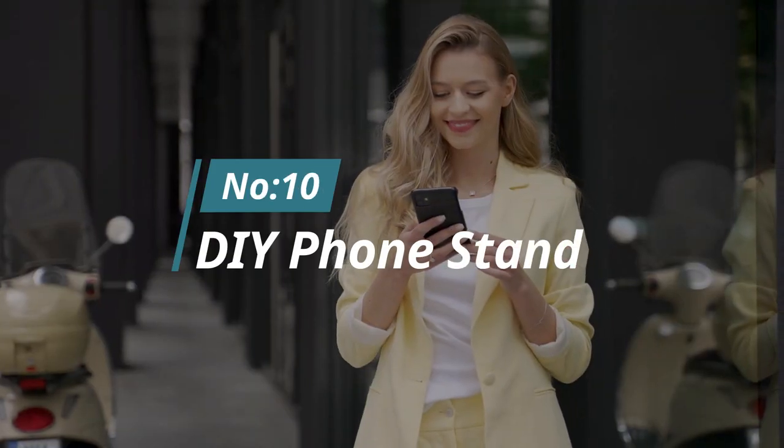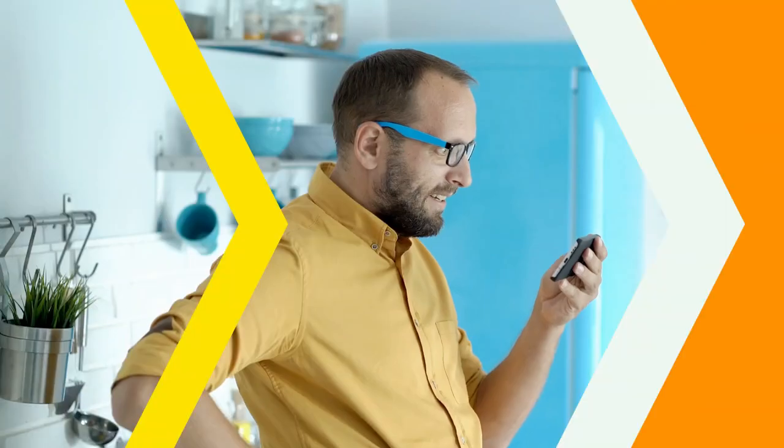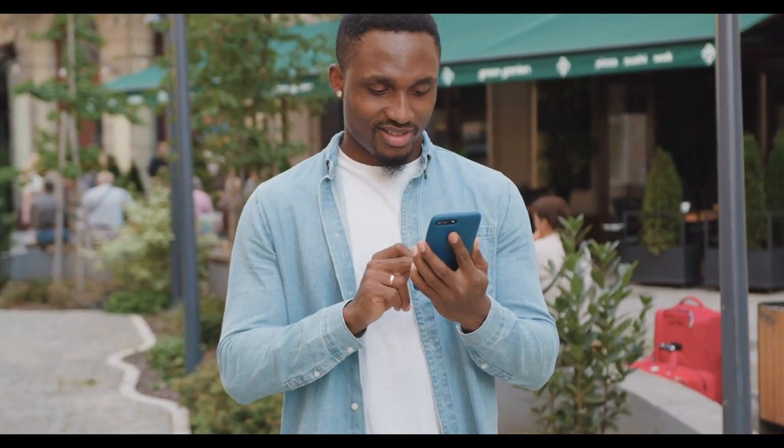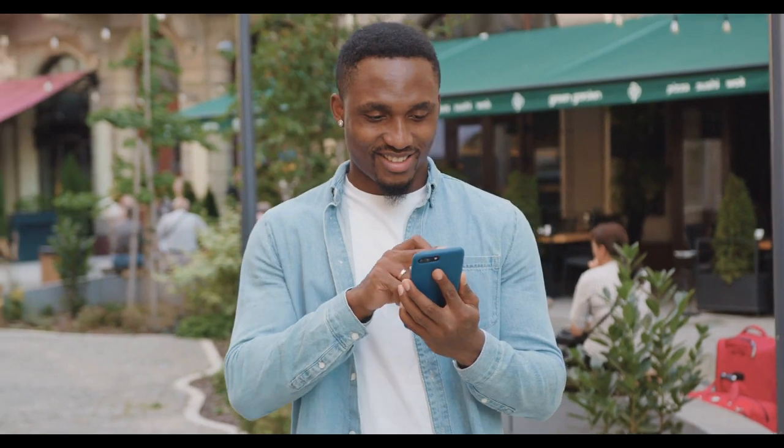Number 10. DIY phone stand. Do you find it hard to prop up your phone when you want to watch a video or read a recipe? Well, with this DIY phone stand, you won't have to hold your phone anymore.